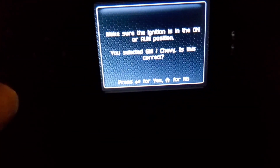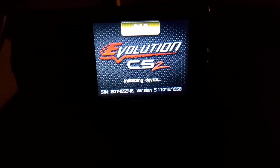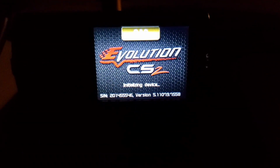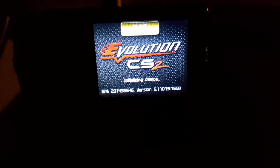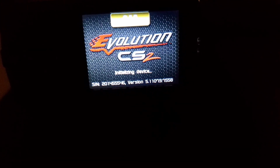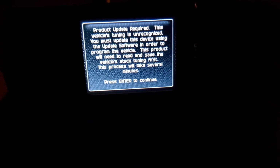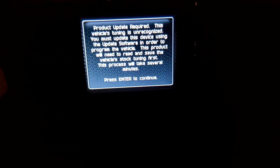Now here's what it does. It's going to initialize the device, and it's going to say, oh, your device needs an update. I would get it if it was something crazy, but it says it needs one thing, see? Product update required. Your vehicle's tuning is unrecognized. You must update this software. Blah, blah, blah.